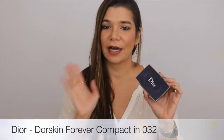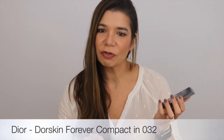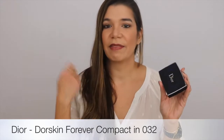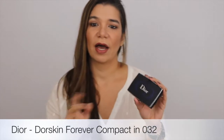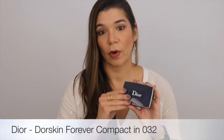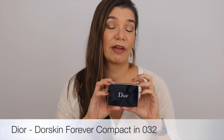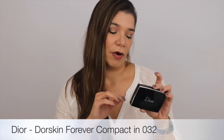I love this. Actually, before I got into makeup, this was the only powder that I used. I didn't use foundation. I used this powder as my base, and then I would do blush and eyeliner and mascara, and that was about it in terms of how much effort I put into my makeup. But I love Dior products. Of the high-end version of products, Dior is my favorite brand.